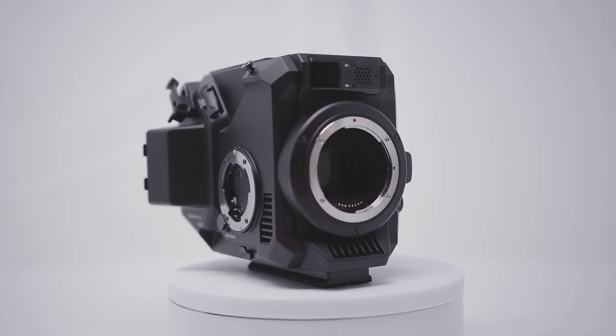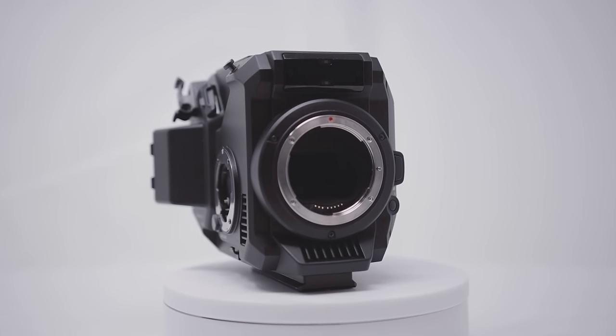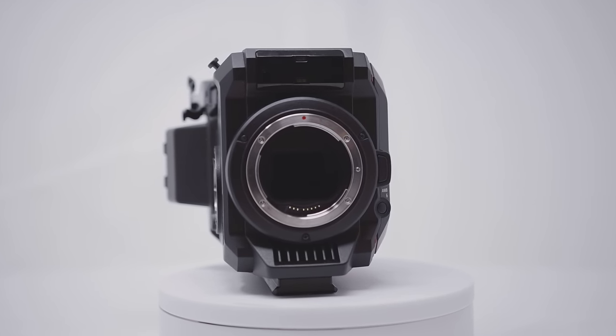This Panasonic camera has a Canon EF mount. Okay, that's good and that's bad. It's good because lots of people have Canon glass. The DSLR revolution made that happen.